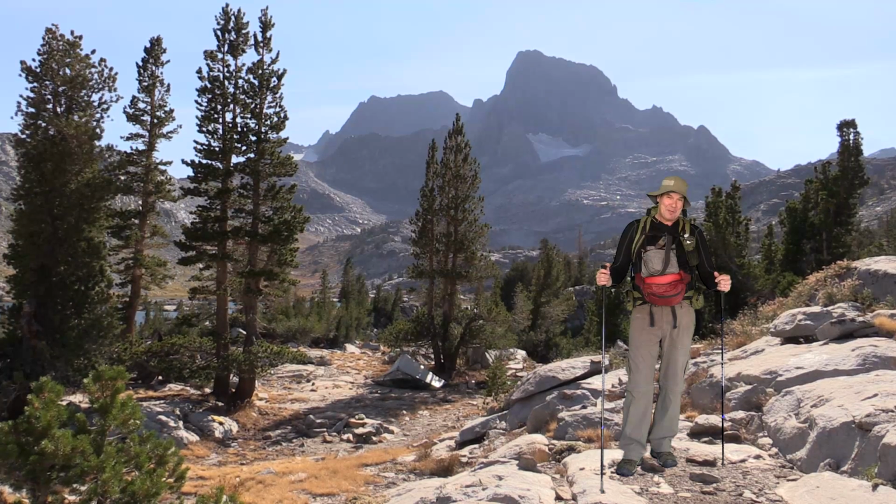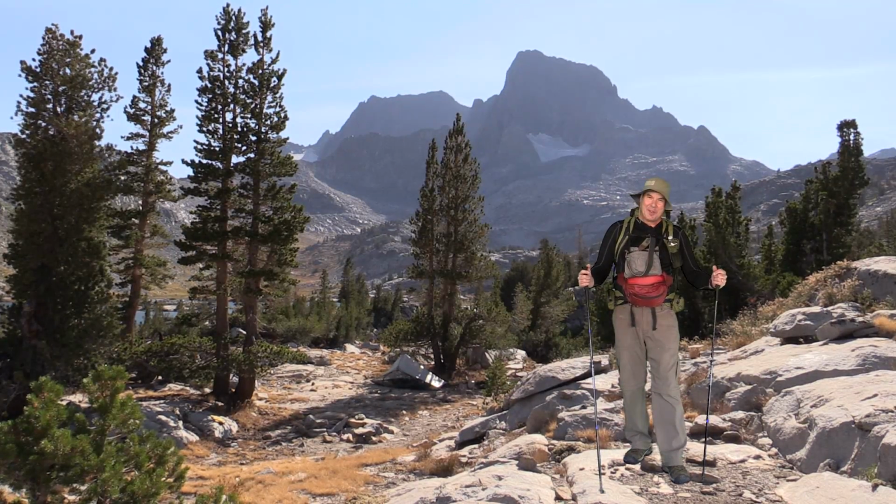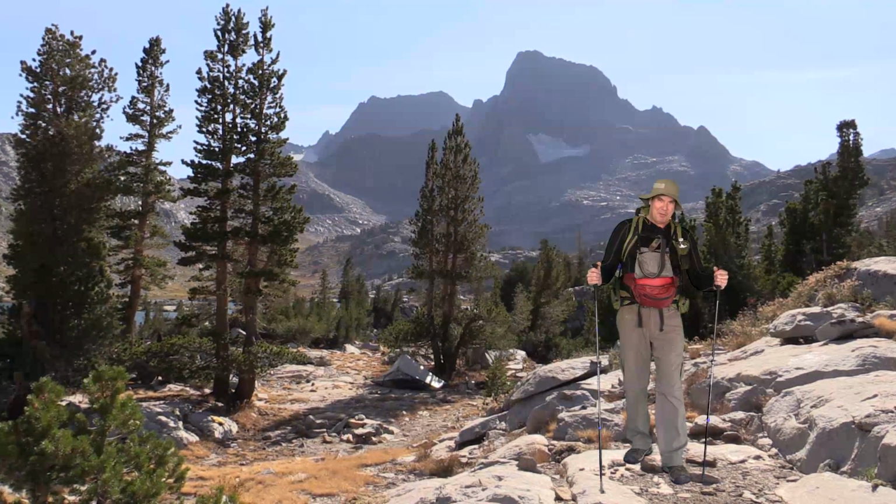If I ever did a 30-mile day on the John Muir Trail, I'd be laying horizontal on the ground and the paramedics would be checking for a pulse. So you probably guessed that this is a little bit make-believe.